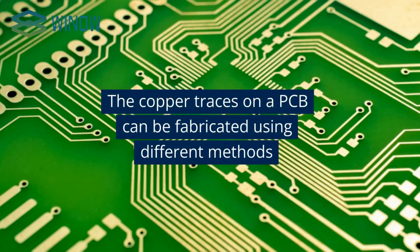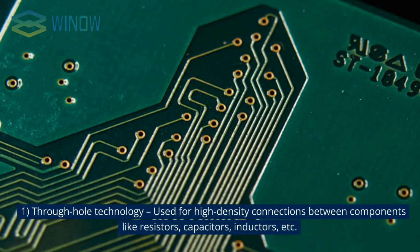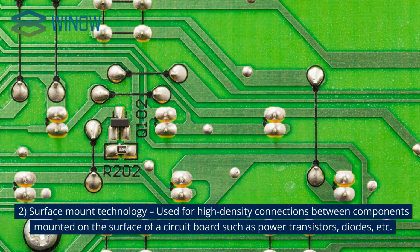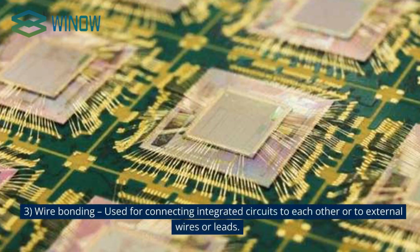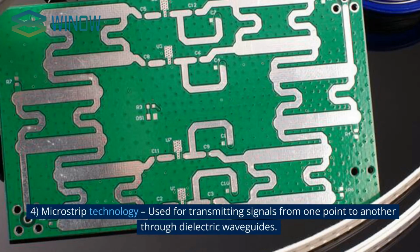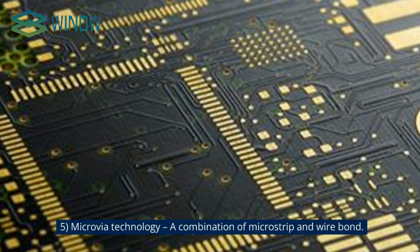The copper traces on a PCB can be fabricated using different methods. 1. Through hole technology, used for high-density connections between components like resistors, capacitors, inductors, etc. 2. Surface mount technology, used for high-density connections between components mounted on the surface of a circuit board such as power transistors, diodes, etc. 3. Wire bonding, used for connecting integrated circuits to each other or to external wires or leads. 4. Microstrip technology, used for transmitting signals from one point to another through dielectric waveguides. 5. Microvia technology, a combination of microstrip and wire bond.